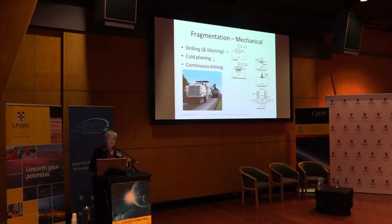There's also mechanical fragmentation. Now, notice I've been talking about asteroids, but as I go through here, I'll be talking about Mars and the Moon and some other bodies as well. People ask me, what's your favorite thing to mine from? And I don't really care. I'll mine anywhere. It doesn't matter.